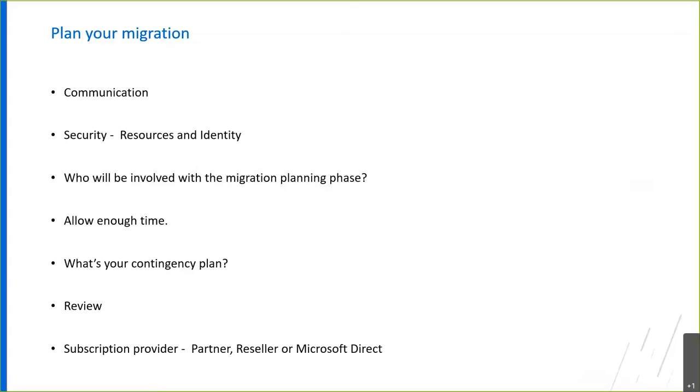Now, only a small percentage of cases that are logged with us actually need to get escalated to Microsoft. So what does this actually mean for you? Well, you benefit from our experience, a quicker resolution and first time fixes.